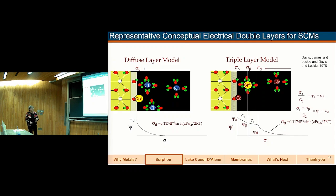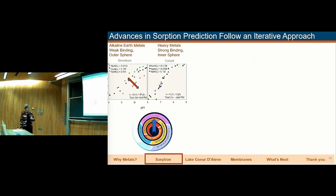And when we do that, now we have layers of relationships between charge and potential, and the one that we look at between what's called the o plane and the beta plane, or the inner Helmholtz and outer Helmholtz plane, is a single capacitance. So it's like a parallel plate capacitor that you learned about when you took second semester physics or circuits or something. Okay, so the question becomes, though, how do you know what adsorbs on the o plane and what adsorbs on the beta plane? What gets a water molecule between it and what doesn't? Well, that's where spectroscopy comes into play.